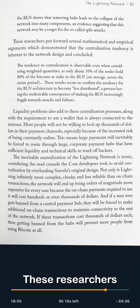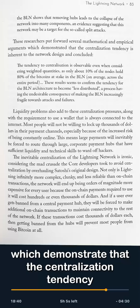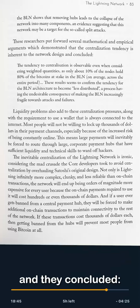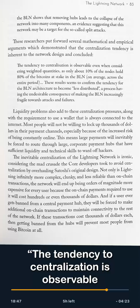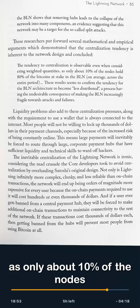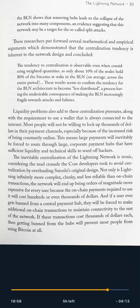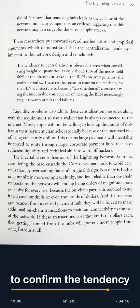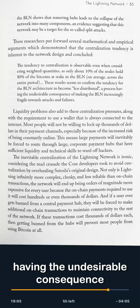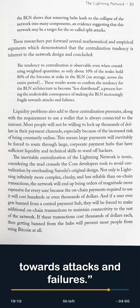End quote. These researchers then put forward several mathematical and empirical arguments which demonstrate that the centralization tendency is inherent to the network design, and they concluded, quote, "The tendency to centralization is observable even when considering weighted quantities, as only about 10% of the nodes hold 80% of the Bitcoins at stake in the Bitcoin Lightning Network. These results seem to confirm the tendency for the network architecture to become less distributed, a process having the undesirable consequence of making the Bitcoin Lightning Network increasingly fragile towards attacks and failures."